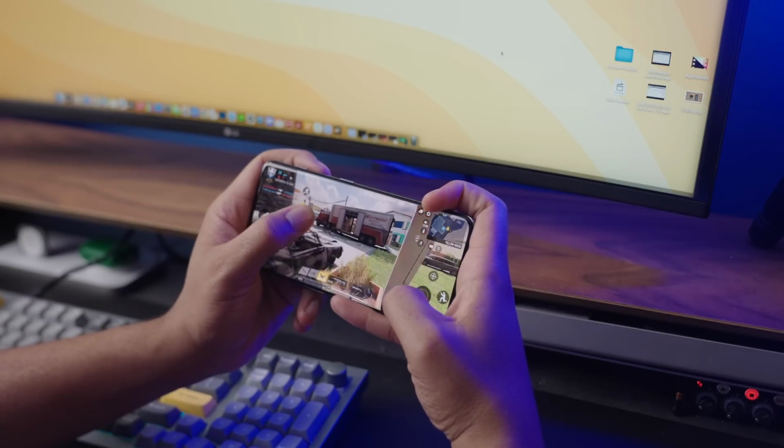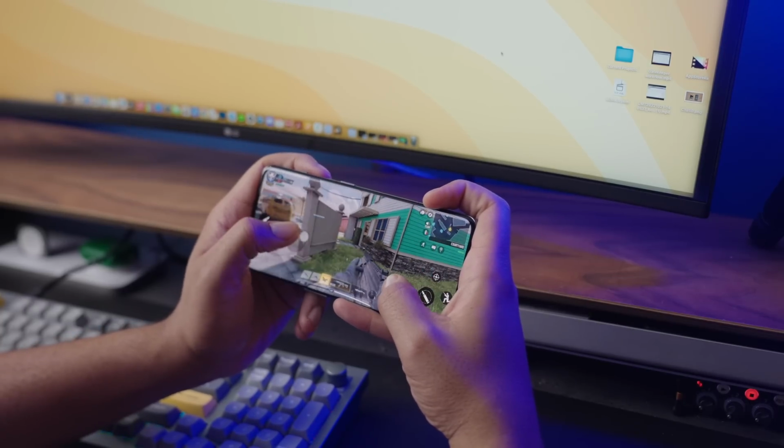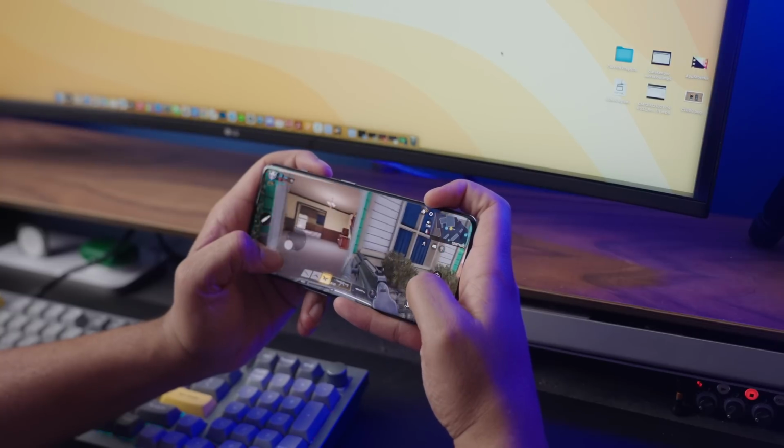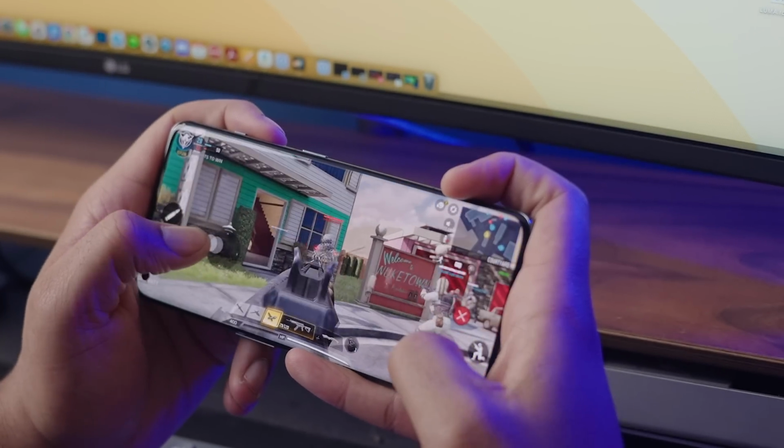Now, speaking of gimmicks, let's talk about gaming. The touch response time is very impressive. Playing a game like Battle Prime or PUBG, the touch latency feels great. Now here's a look at it in slow motion, and pay attention to how fast the game reacts to all of my touches and swipes.